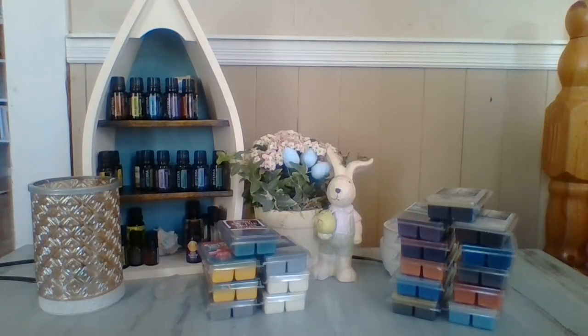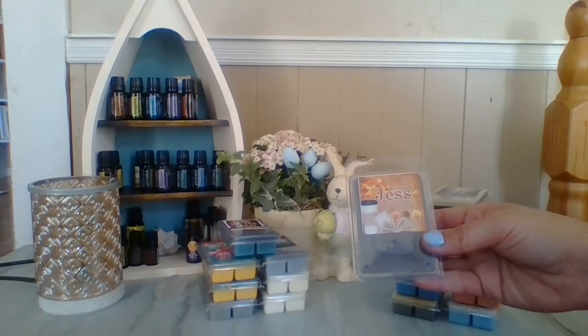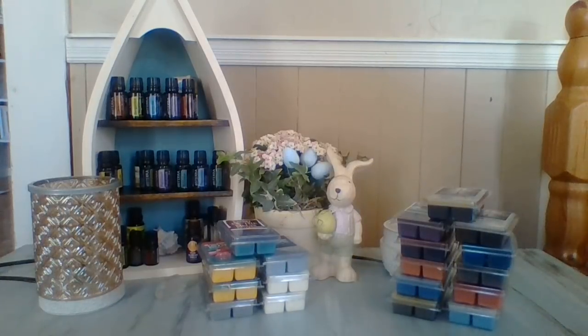Jess, this is another one I've put in my basket a million times and then taken it out, put it back in. So I thought this time, screw it, let's just get it and try it. Rose jam, peppermint, and leather-bound books. That sounds like a whole heck of a lot of really dominant scents. But it sounds interesting, right? Rose jam, peppermint, and leather-bound books.